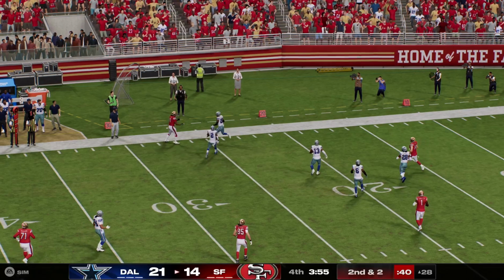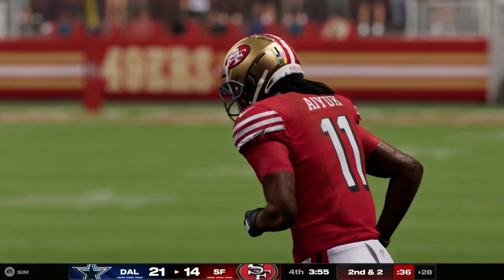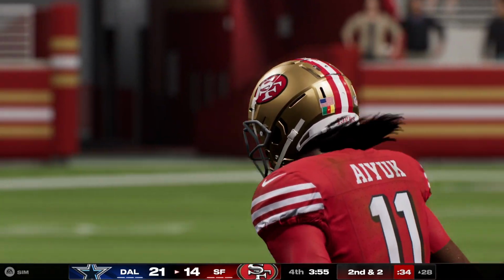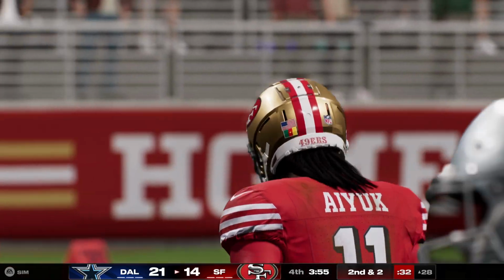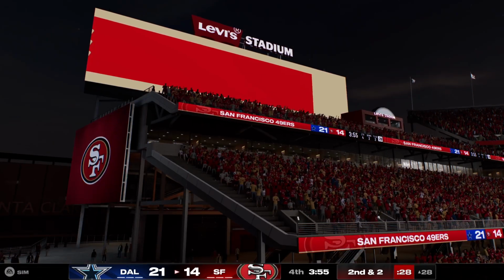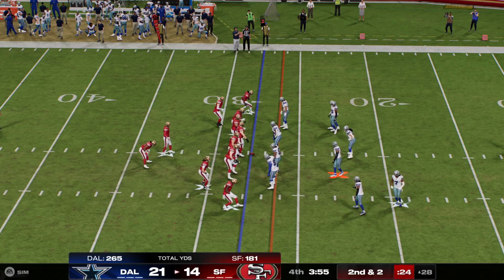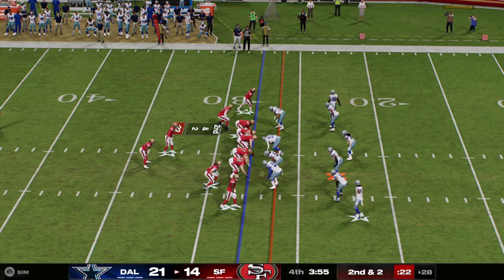From the throwing the out route, Ayuk has it. Certainly not the biggest play of the day, but a good example of picking up positive yardage, staying ahead of the chains by a well-timed ball and a well-timed route. Here's 2nd and 2.